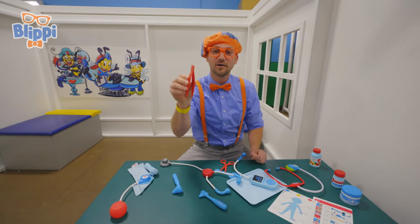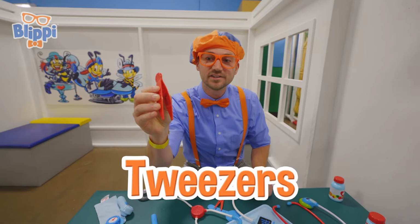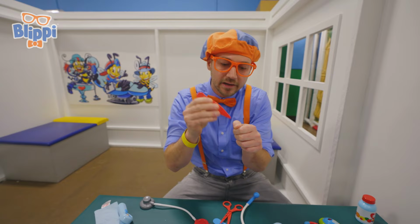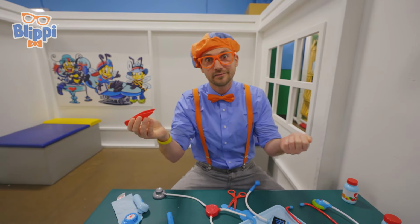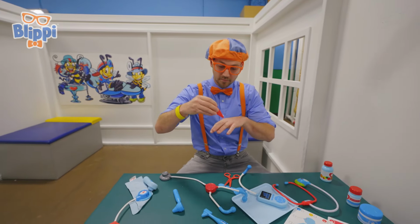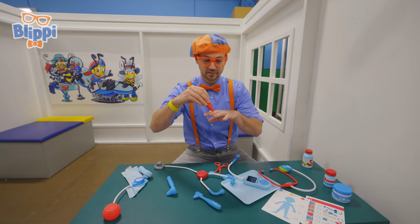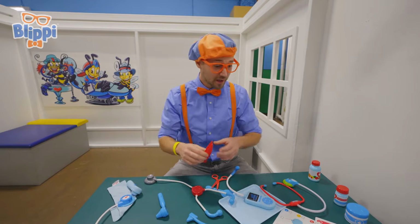Ooh, check these out. These are tweezers. Yeah, you can grab really small things with them. Maybe you have a sliver. If you had a little boo-boo, maybe you have to hold it. Maybe the doctor will hold it and then, you know, fix you all up.